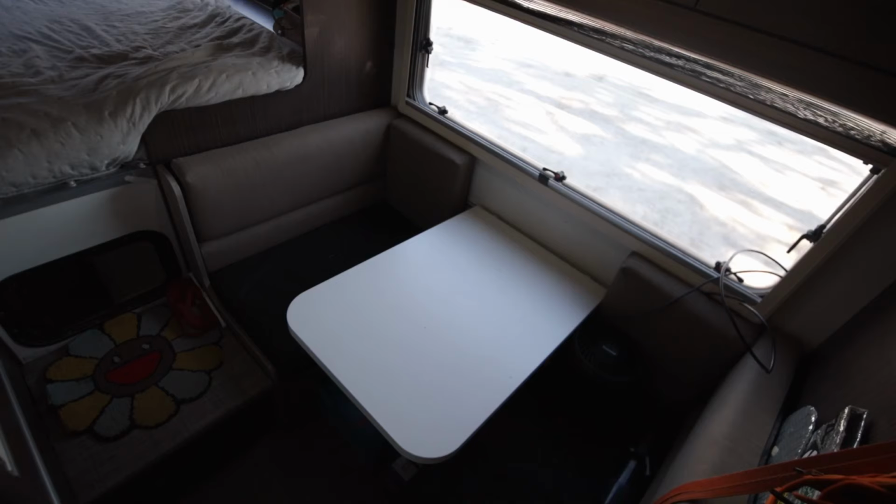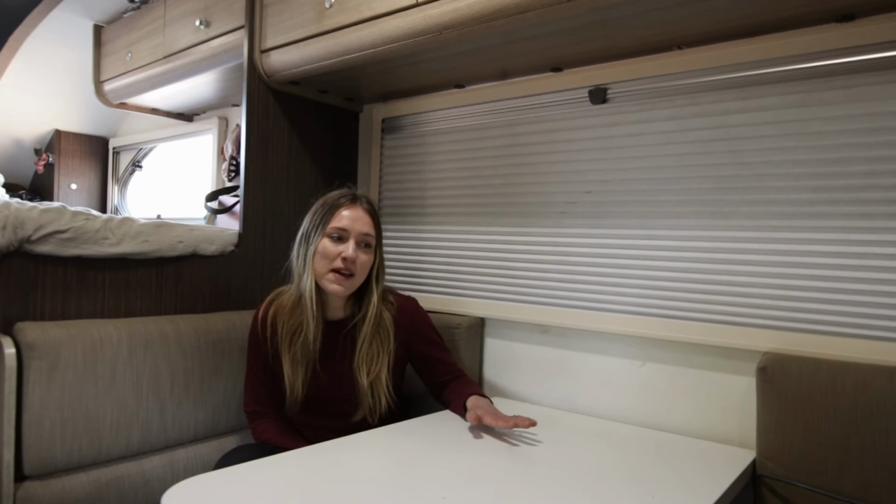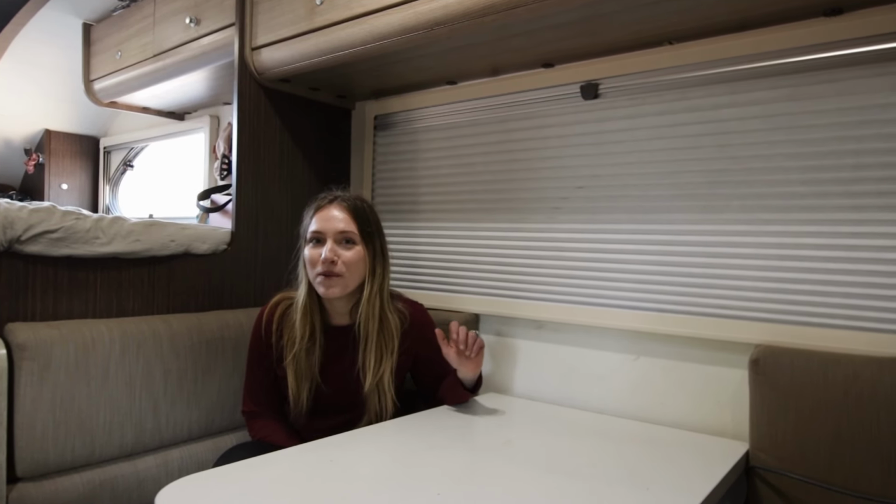Right across from the kitchen is our dining room, so it has seats on both sides and then the table in the middle. And what is actually really nice about this is it goes down into a bed, or as we like to call it, couch mode when we're just hanging out. But for the most part, we keep it like this so that we can work on our laptops and eat here and all that good kind of stuff.